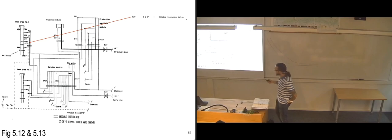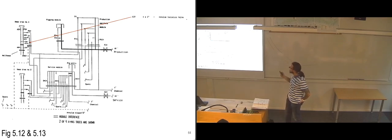What they've shown here is two of four Christmas trees. That's what they've written there. So this is one Christmas tree, and this is one Christmas tree. And they've only shown the valves on the top Christmas tree. They haven't shown the valves on the low one. So the annulus isolation valve is placed over here at the side. And you can see it is sent through this slashed line down here to the annulus bleed line, which I'm guessing is a separate flow line.